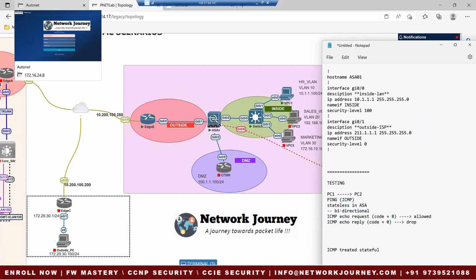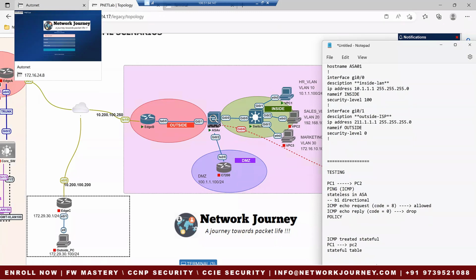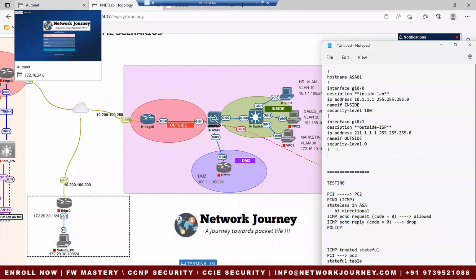That is why I said, let's not fall under writing a policy, at least for today. Otherwise, I could have put a rule that allows this. But today, not. Let's go much deeper later. Today, I just want ICMP to be treated as stateful. So when you ping from PC1 to PC2, the stateful table gets created, and all the return traffic is allowed itself without adding any additional policy. This is something we need to do on an ASA firewall, which by default would not be enabled, along with a few other things.